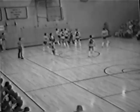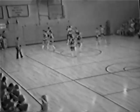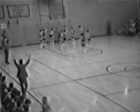He puts it up. Partially blocked by Stark. 51 puts it up, and it's no good. It's a foul on Stark. 2 minutes, 38 seconds left in the third quarter. Joplin McAuley up by 1.